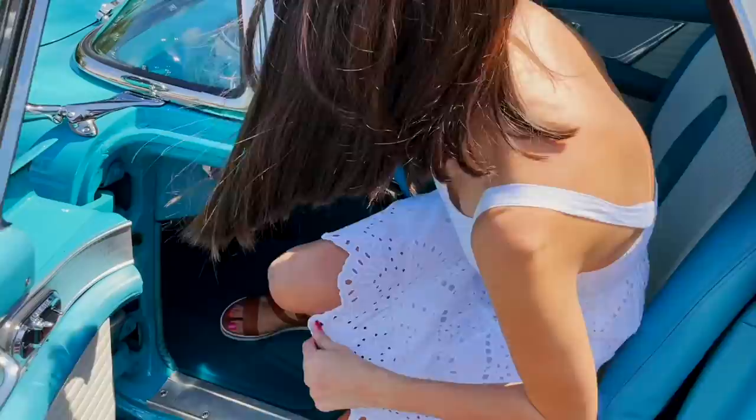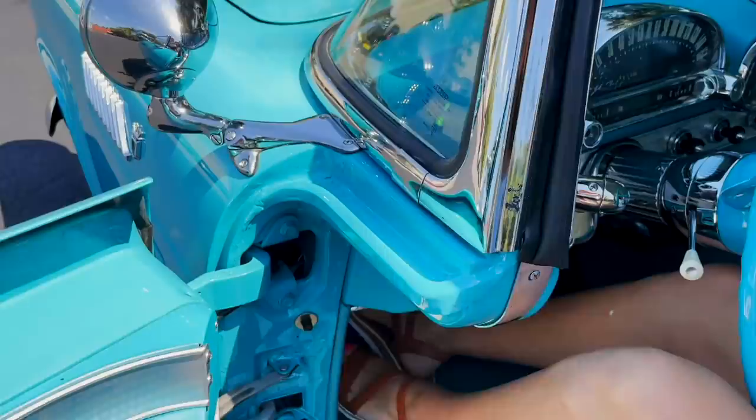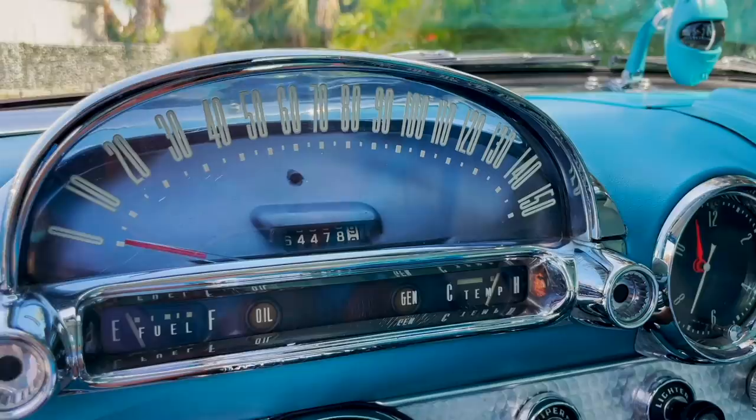You also have these little Thunderbird mats too, which I kind of like. I think those are really neat as well. And one thing that I think is really neat about inside here is that, as opposed to other Ford models, this one has a speedometer that goes up to 150. Not that you're ever probably going to take this car anywhere near that, but it's so neat that it even has that. Most Ford models didn't even have a speedometer that went up that high.